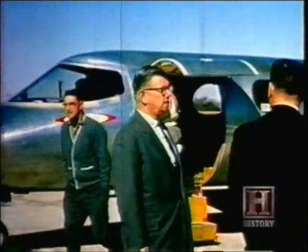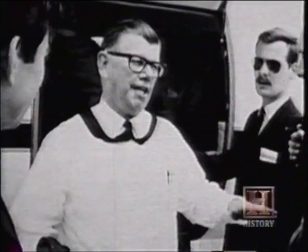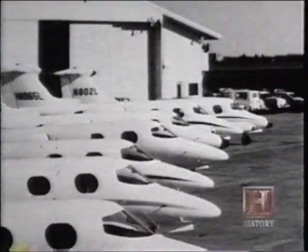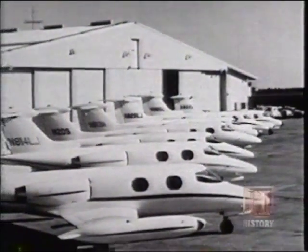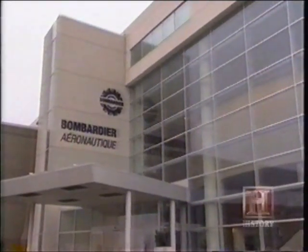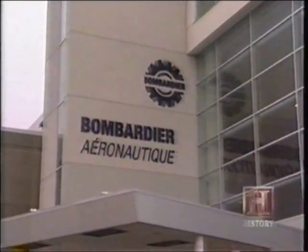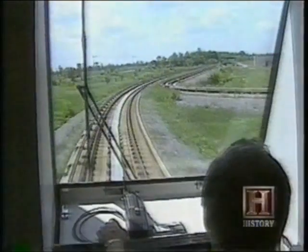On April 10th, 1967, Lear sold the controlling interest in his company to the Gates Rubber Company of Denver, Colorado. They paid him $27 million. Eventually, Learjet would be bought and sold 3 times. In 1992, the company was purchased for $75 million by Bombardier Incorporated, a Canadian company that made snowmobiles, as well as entire rail transportation systems.